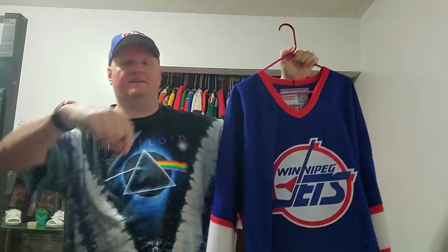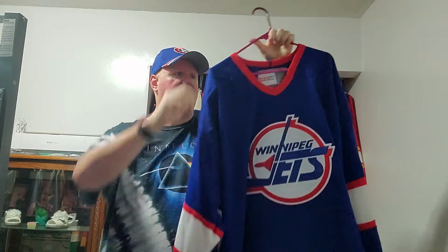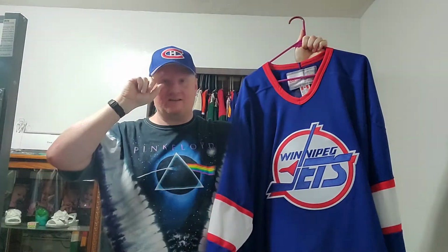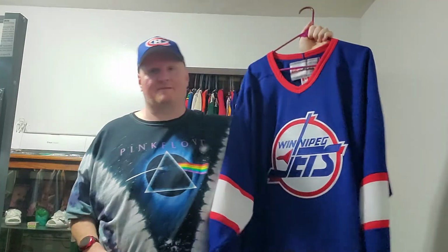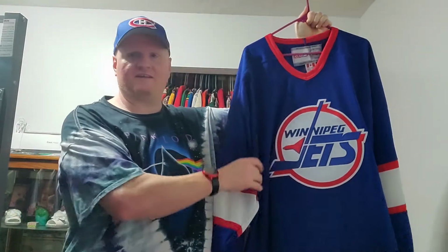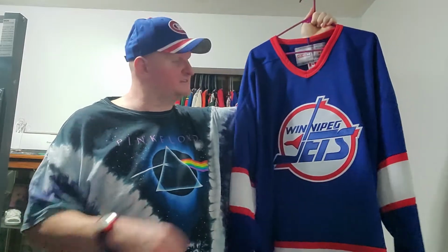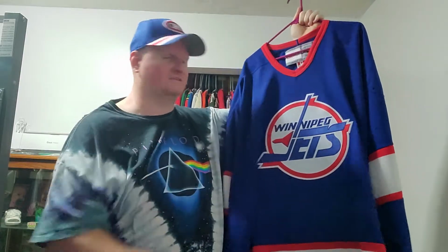And at number 19 is this beauty, the 1990s style Winnipeg Jets. I really would love to see the Jets come out with something like this as an alternate, or, we know their heritage jersey with the old 70s and 80s logo is their alternate. I would love to see this type of jersey made in an Adidas with this logo on it. This logo is fantastic. I really am a big fan of this logo.